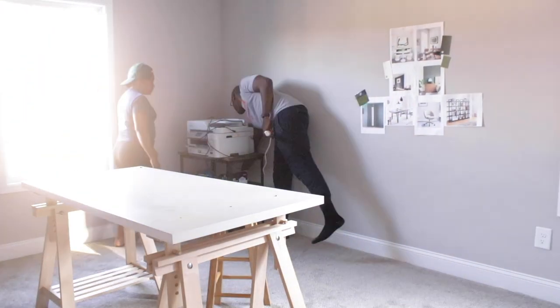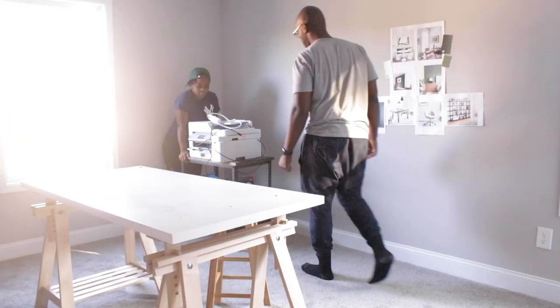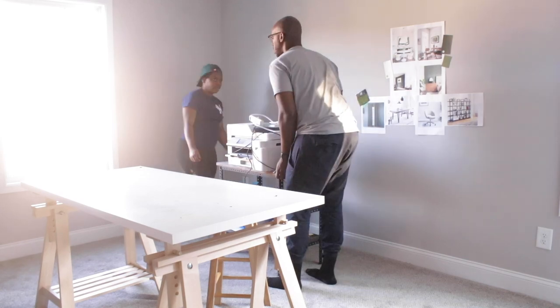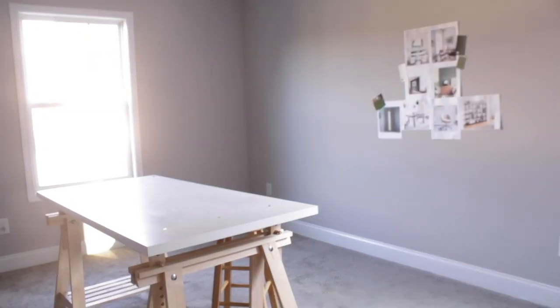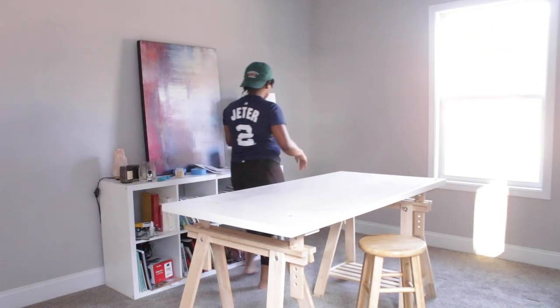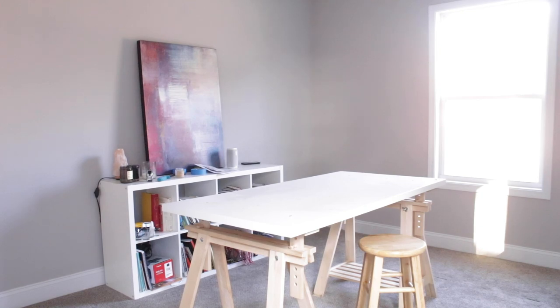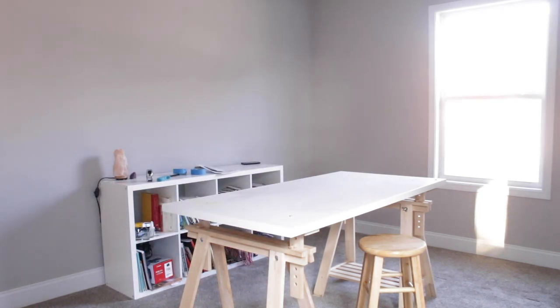Okay, so the first thing we did was just clear all of the existing furniture out of the room. We left the table there because we're going to use this table as our workbench, and also we're going to move this table to the basement to be our permanent workbench for our projects going forward as well.